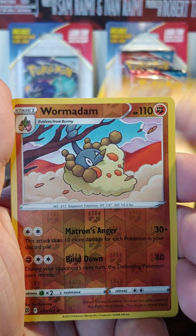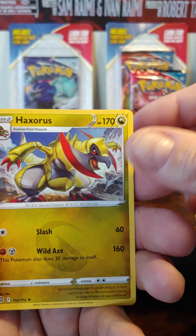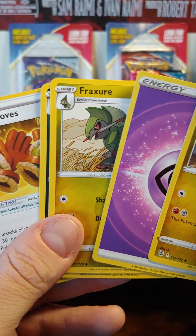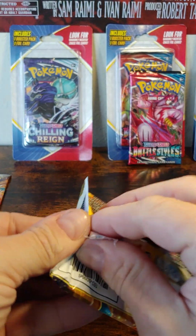Oh, there's another one of those cool arts. There's a reverse. Whoop. Non-holo rare. Okay, come on, Brilliant Stars. Let's go. Let's see some Charizards.